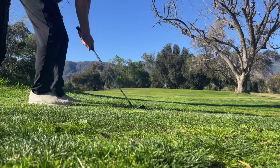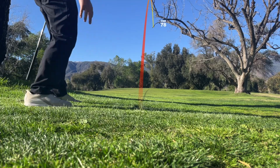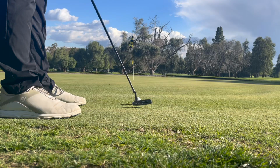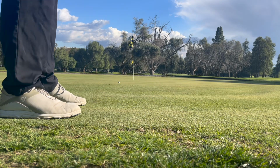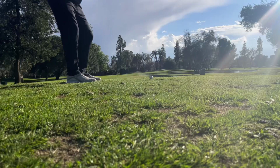Here we go on the 10th. Sliced way right into the trees. Honestly, way lucky to get a clear shot here. Put a wedge to the back just to be safe, because you can't really see it, but there's a lake in the front of the green here. Decent lag putt, and we'll go ahead and clean that up for another par.